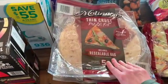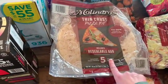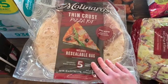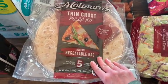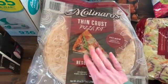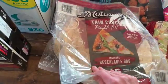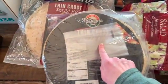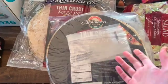All right, so I really like to make my own homemade pizza crust, but I have a couple of kiddos, or actually 2 in particular, that don't really like my homemade pizza crust anymore. So this is just easier. You can get the little pizza crust, and it comes with pizza sauce, and it has a little bag that makes it where you can actually take it and stick it in once you open it and freeze some of them.